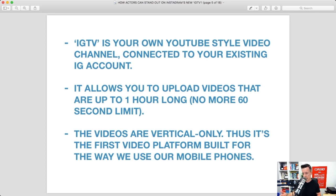Now, when you go into your account, if you've never used IGTV before, you'll see some new icons, and I'll show you in a second how you can set up your own channel. It's like 3 clicks. It takes like no time at all to set up your own channel. Now, this is one of the big things about it. It allows you to upload videos that are up to 1 hour long, right? So there's no more 60-second limit that there used to be on Instagram.